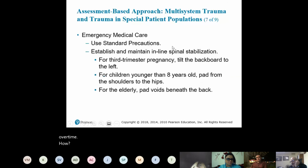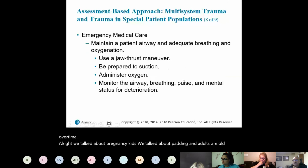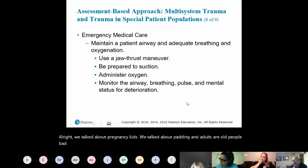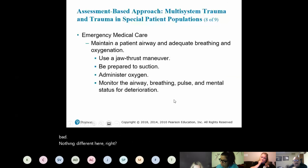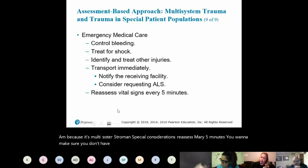All right, we talked about pregnancy, kids, and older adults. Nothing different here, right? Still emergency care, suction, O2, vitals, control bleeding, treat for shock if necessary. And because it's multi-systems trauma and special considerations, reassess them every 5 minutes. You want to make sure you don't have any abnormal changes.